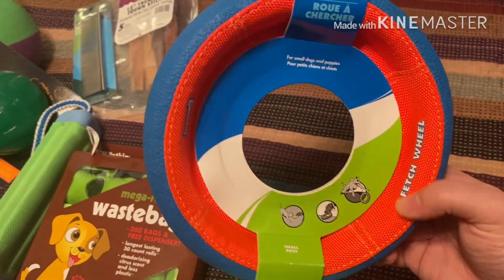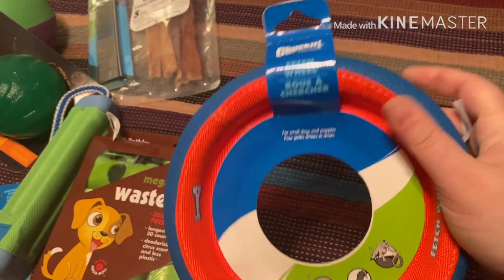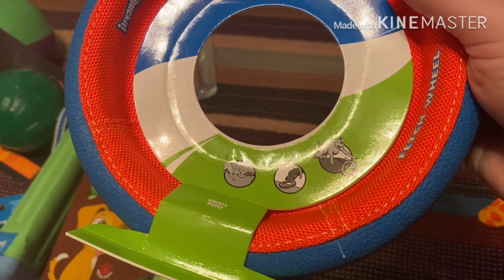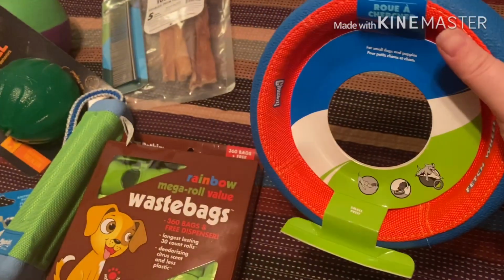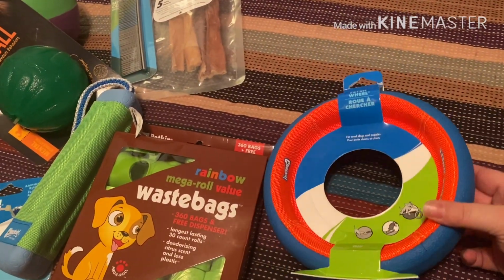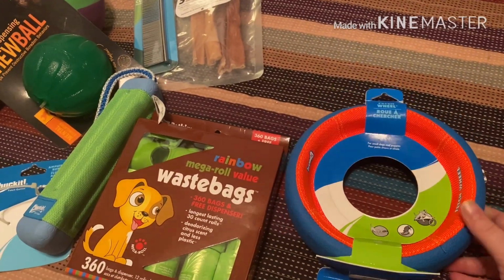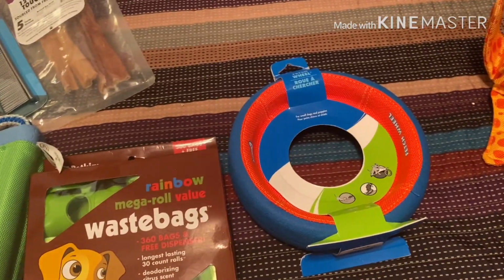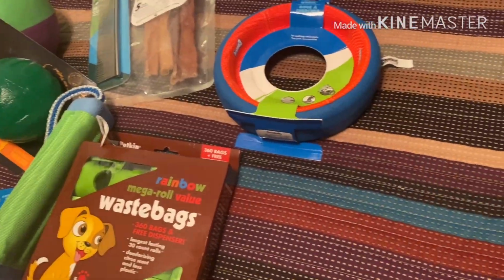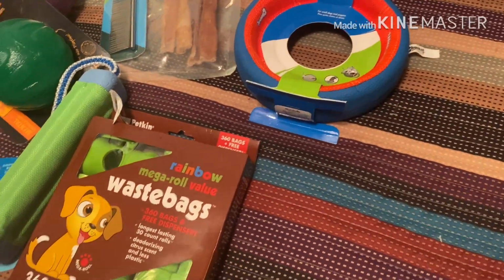So this is the fetch wheel. I really like the way this feels. It's great material. I like that it's a wheel, so you can throw it and it rolls. Or they can play tug of war. It's easy for them to pick it up, right? It's got some give. I don't like a plastic frisbee for fetch because I just feel like it's too hard in their mouth, especially if they're trying to catch it in the air. So we're excited to use that one. Oh, and that was $7.99 at Marshall's.